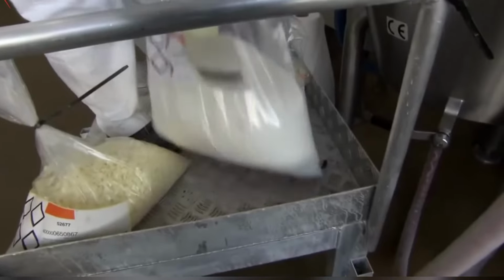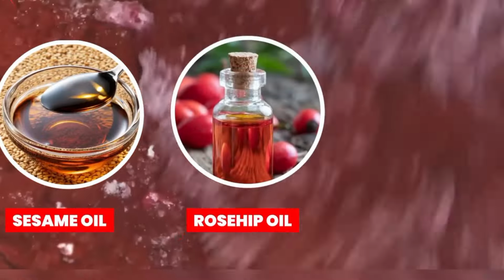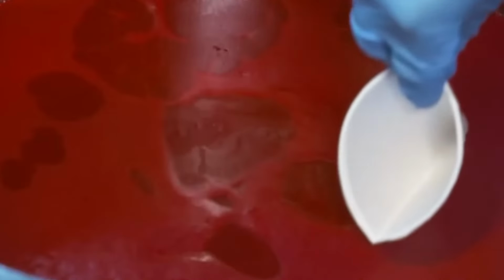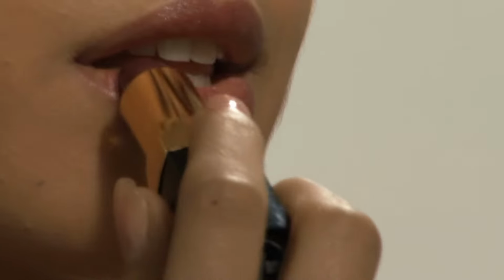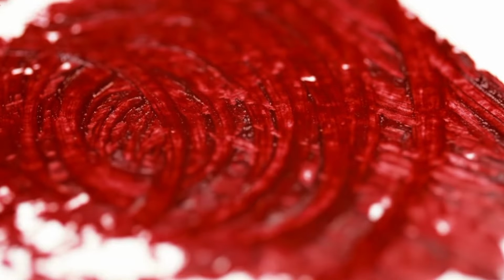The ingredients are measured and poured into a pot. The pigments, which come in large bags, are mixed in a large container along with sesame oil, rose hip oil, and the 2 synthetic oils. This mixture is then cooked before adding the pearl particles, perfume, and wax. These ingredients act as skin softeners and also allow the lipstick to be applied smoothly. The waxes also give the lipstick a certain shine when applied.